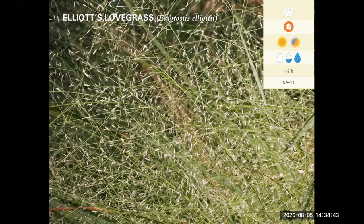The plant itself provides coverage for, again, birds and smaller wildlife. This one is tolerant of a variety of conditions. It does great in nutrient-poor soils. It's drought-tolerant. It can handle a little bit of inundation as well, though. And like I said, the foliage remains attractive all year. So it's just another nice plant for pretty much any landscape.